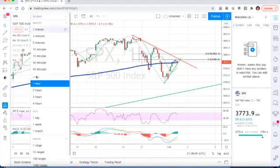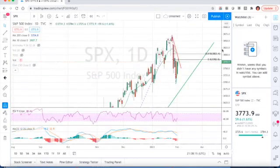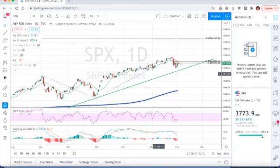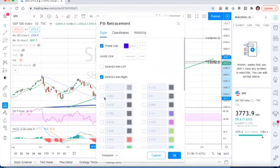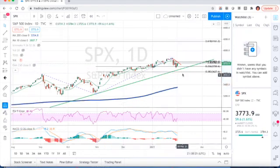All right, let's go to the daily. All right, so now we're in the daily. Let me actually draw these back on here. So we have this downtrend line forming. We're right at it.